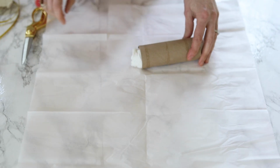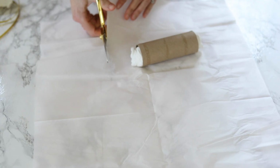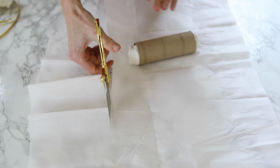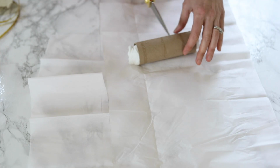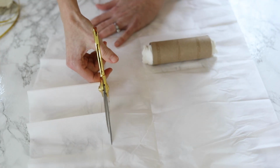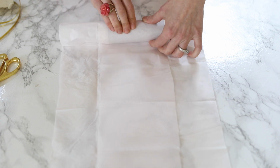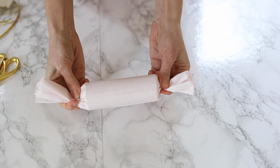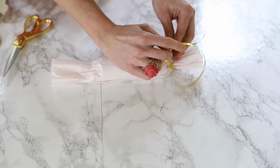And I can see the brown when I'm done. So I have a little left over on this edge. So my thought is I will use this as a double to cover that brown. I'm just gonna tie these off with some gold.